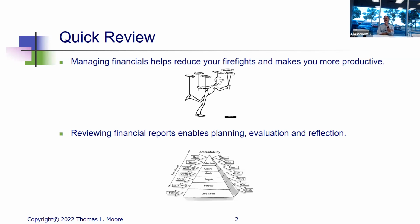And that little graphic of that guy with all these spinning plates, that's really what I'm talking about. Our job as entrepreneurs or business owners is to keep all those plates spinning. And what you'll find is you do that a lot more effectively when you understand the financial parts of your business, so you're not having to stop and fix something all the time. It becomes a habit of review so that you can anticipate and fix things before they get too bad.